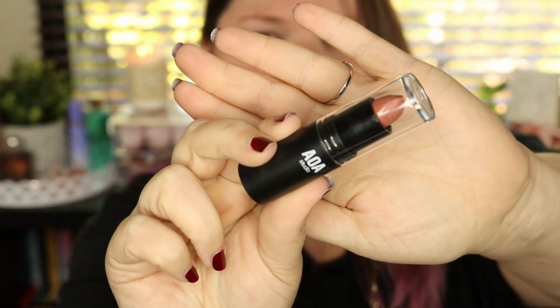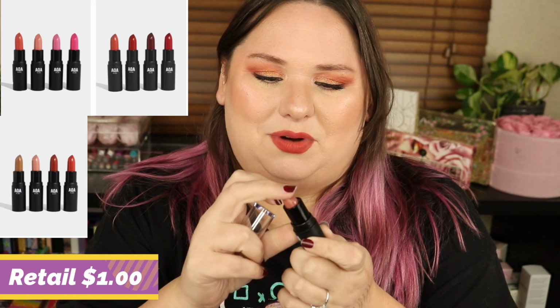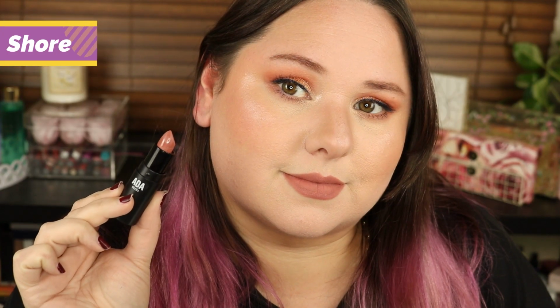We also tried their matte lipsticks, and this is in the shade Shore. It actually did arrive broken. It was moving around a little bit in there, so it was a little bit tricky trying to apply it, but the finish on it's really beautiful and it was super comfortable to wear.